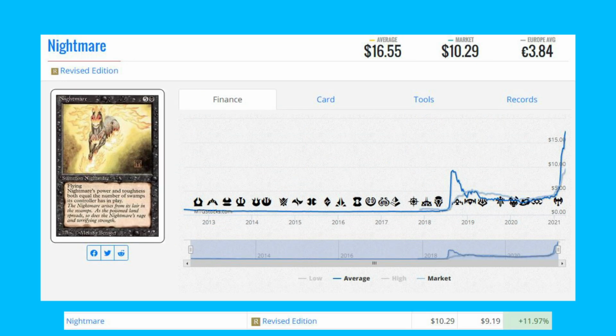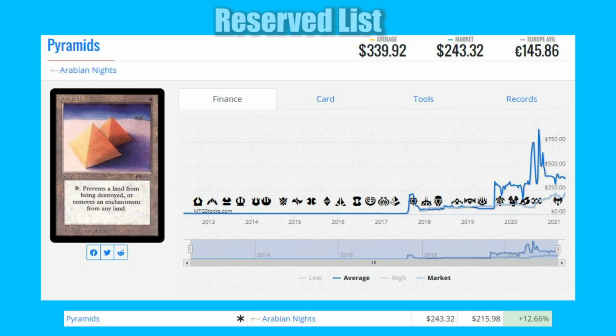Next up we have Nightmare. This is the Revised edition, a very iconic card, up 11.97% from $9.19 to $10.29. Now, it uses the same art from Unlimited, Beta, and Collectors' editions, the original sets, so for that reason, very iconic artwork, people want to collect it for that, and there are also fewer copies now on the market of Revised.